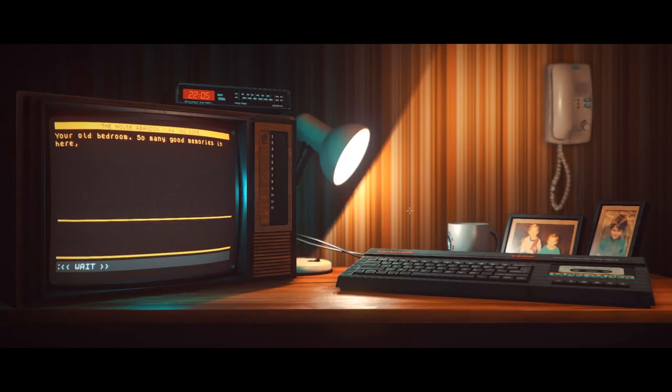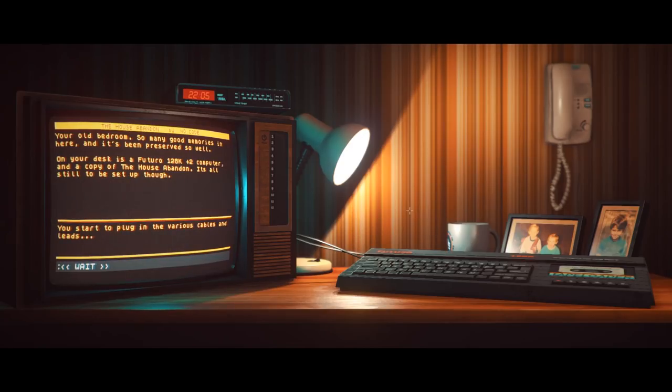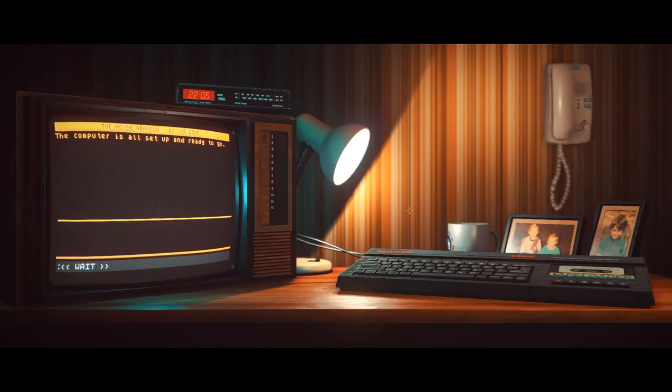Your old bedroom. So many good memories in here. It's been preserved. Okay. On your desk is the computer and a copy of The House Abandoned. It's all still to be set up, though. That's a bit creepy. Should I use computer? Use computer. You start to plug in the various cables and leads. The computer is all set up and ready to go. There's a game here, too.